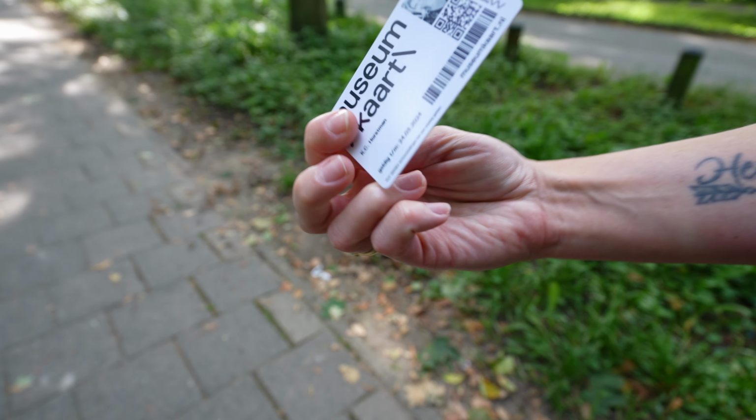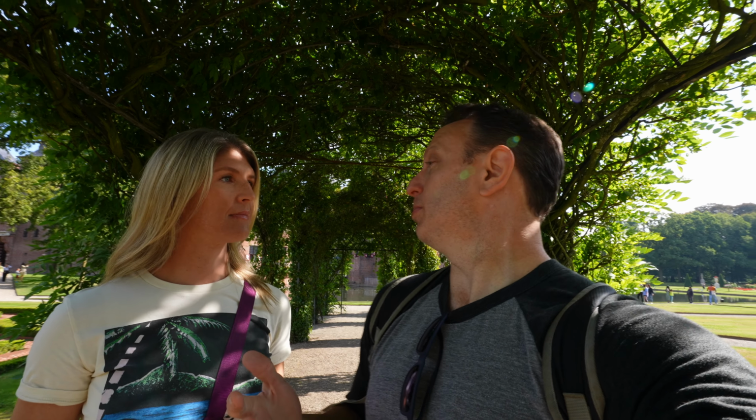We've been wanting to come to one of the castles here in the Netherlands for quite a while. We have our museum cards, they get us in for no extra charge, which is nice, and we came to the biggest one.